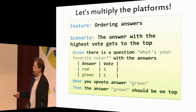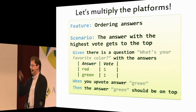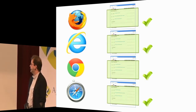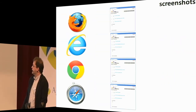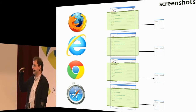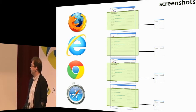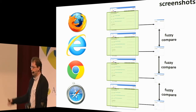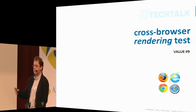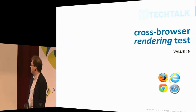Also, we can multiply for different platforms. In this example, I have used a web platform, but if it's a mobile application, then different mobile devices or whatever you can imagine. Of course, you can run the tests through different browsers, so you get a cross-browser test, that's clear. However, what you can also do is run these tests against the different browsers and, at certain points in time, since we have a structured test, we can pick good moments like the beginning or end of the then part, and take screenshots. And if you have these screenshots from the different browsers and apply some slightly fuzzy comparison, then what you can get is a cross-browser rendering test. So basically you can spot CSS or any other issues with your browsers, which can otherwise be done only with manual testing.